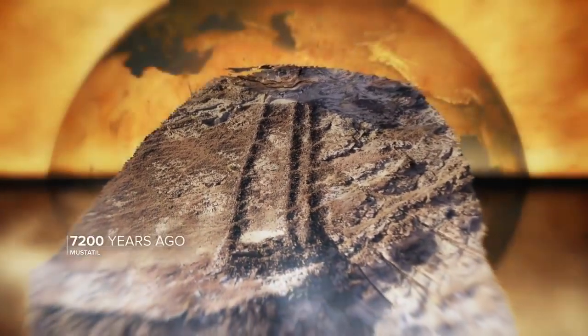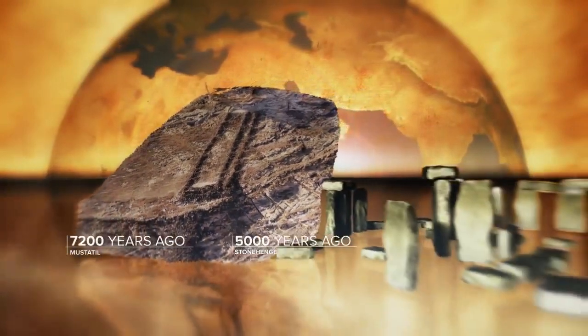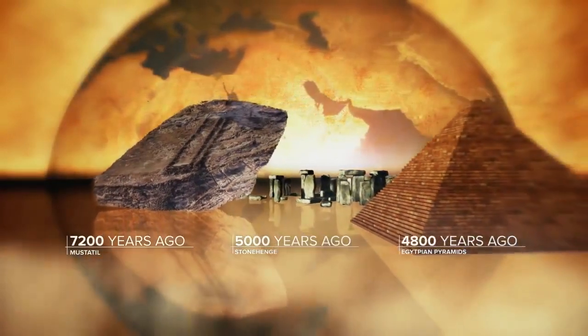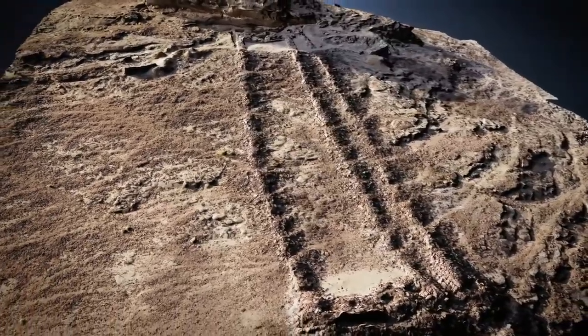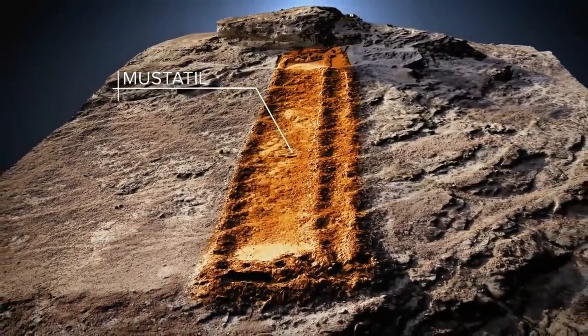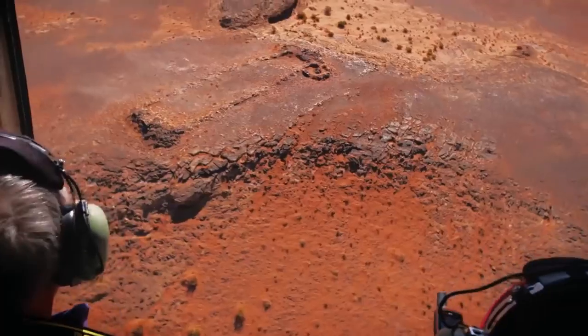And that's not all. At over 7,000 years old, the Mustadil predates England's Stonehenge and the Egyptian pyramids by over 2,000 years, making them among the oldest large-scale structures in the history of mankind. With the Mustadils, I can't think of another archaeological phenomenon like that anywhere, really. You know, huge structures built over a large geographical distance, and hundreds of them.